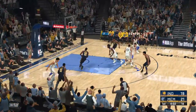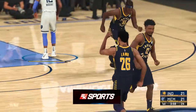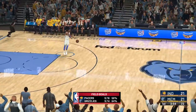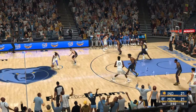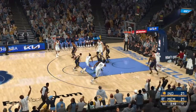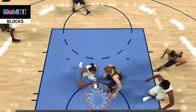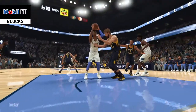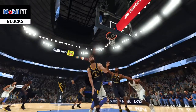Pass to Turner. Driving to the basket. And then Turner with the dunk. He gets it to him off the bounce pass and gets the assist. Now here's Morant. Indiana's foul. O'Shea Brissett. And we've got to see that sensational mobile one block again. What a play. I mean, that'll have the offense thinking twice about taking shots in his presence.